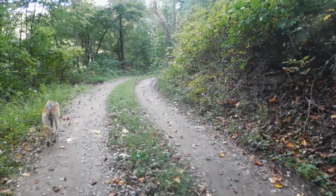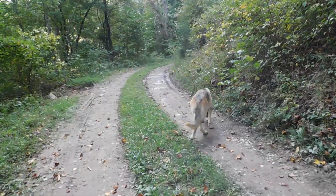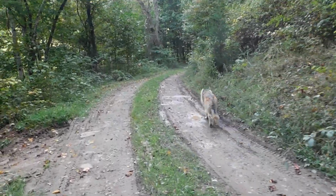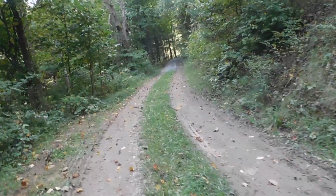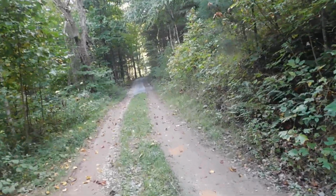Actually, I'll just walk you around the corner here again so you can see the other gravel one more time, and then we will kick off of here. And there we are around that turn, and then I'm parked at the start of where it is.